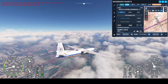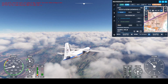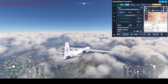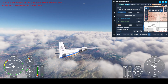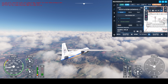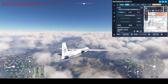So that's a 12 DME arc, so we'll do that. Stay 12 miles outside of the airport and do this nice little arc, and once we're 10 miles out, we'll start our, what is it? Yeah, sort of circling these figures for our feet per minute descent.